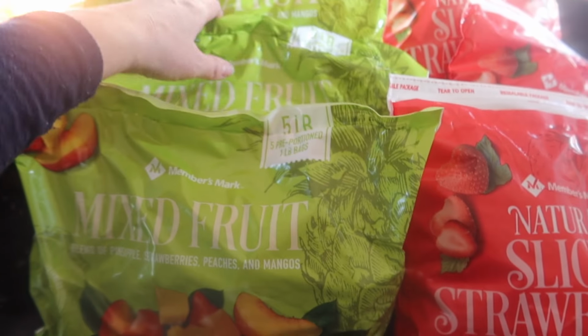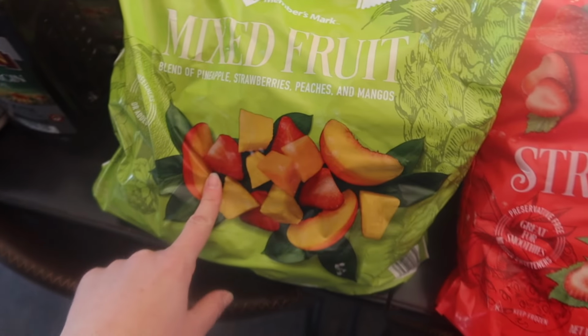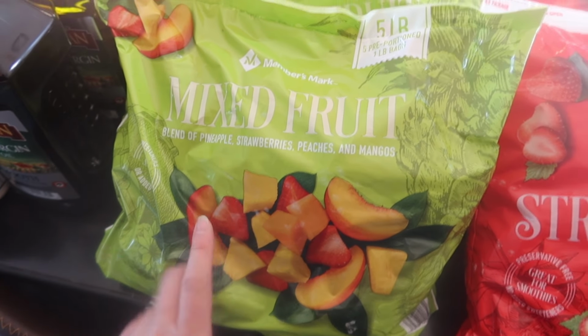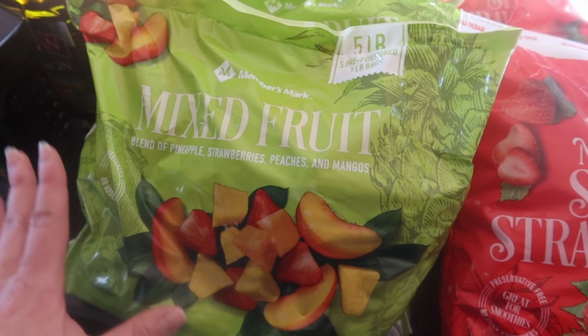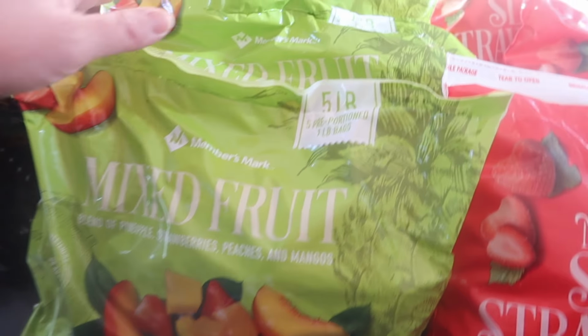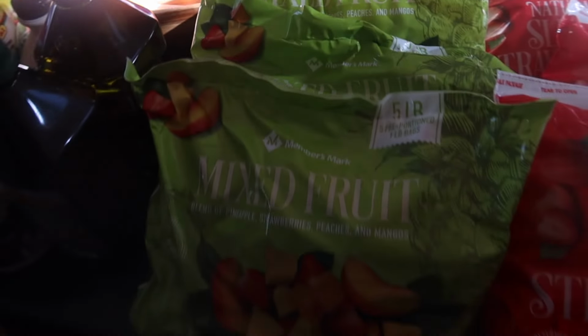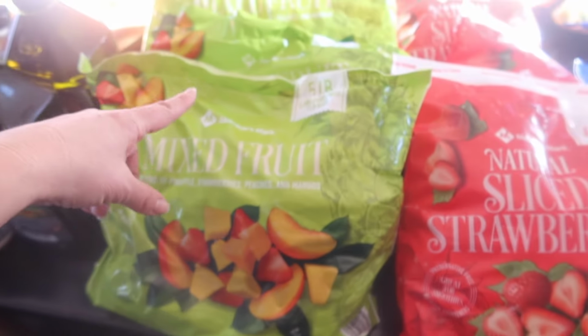Okay, we got a lot of mixed fruit. Maybe this will help our fruit situation. My kids love to use this in smoothies, but they also just love to eat it by the bowl. I mean, they would eat it by the bowl 3 times a day if we could afford it. Let me say, these are expensive bags, but I got 20 pounds basically of that mixed fruit.